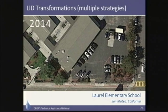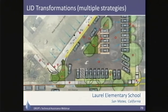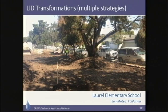Their multi-purpose room is the larger diagonal building there, and it has its water coming off the roof. And we've got a lot of impervious area associated with the parking lot. And again, by tightening up the efficiency of these spaces we can yield quite a bit of landscape area in the form of rain gardens, planters, and again addressing pedestrian safety more significantly throughout the site. And it's under construction right now, so in the next couple of months we'll have a very fresh example of LID transformation.